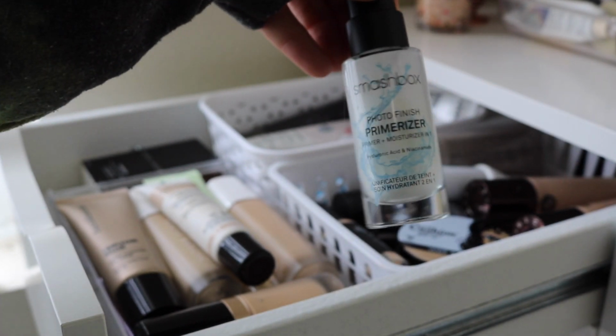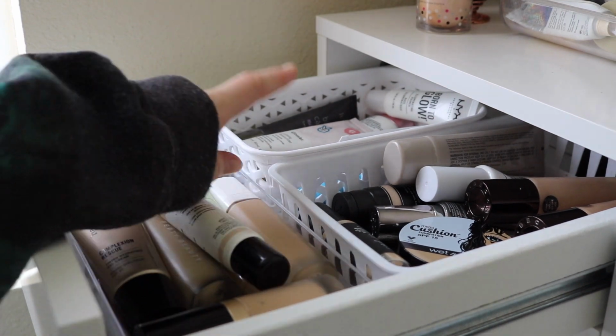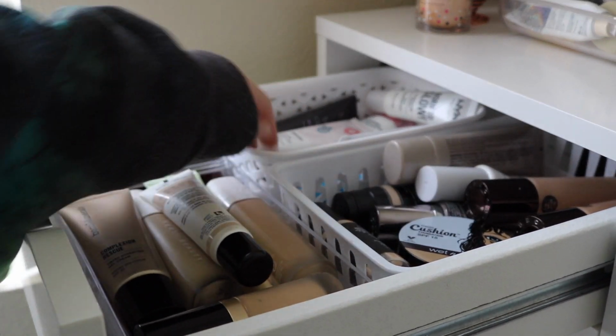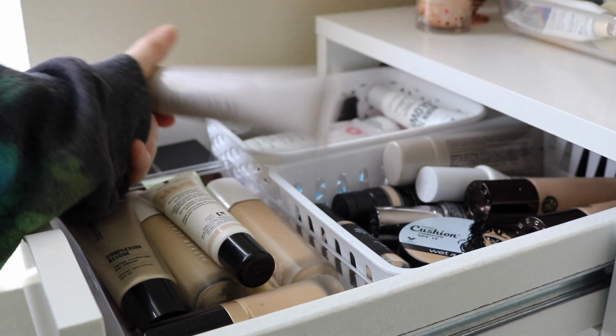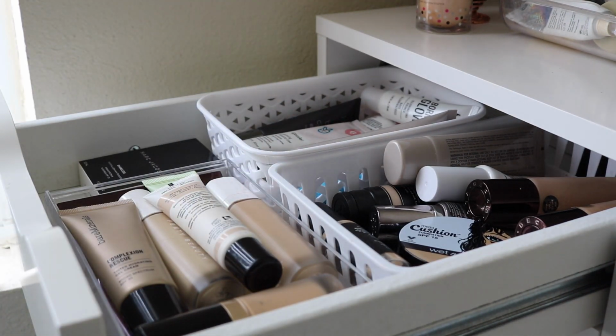You guys know my love for the Becca primers. And then this is also my favorite primer, the Smashbox Primerizer. And I have just a bunch of random primers down there. The NYX Born to Glow, the Wet n Wild Dewy one. We have the Laura Mercier Radiance Primer, the Glossier Priming Moisturizer. We have a ton of things back there.